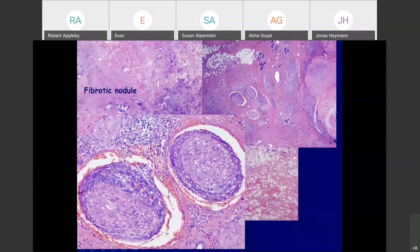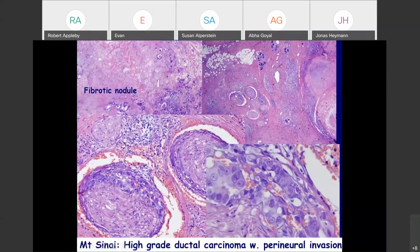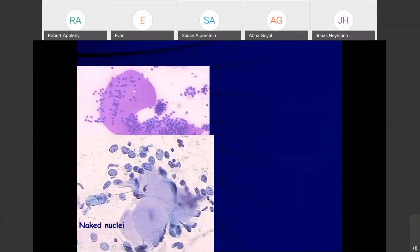It's due to sparse cellularity. See, because when they did FNA, it's very hard to just get cells. You're lucky to get 2 cells. Here's the tissue. Cells line.